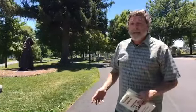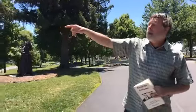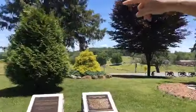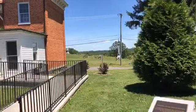And of course, as I mentioned in our first broadcast, heavy fighting literally takes place at her doorstep on the evening of July 2nd. And Melissa's going to pan across the road. We'll walk down here a little bit, and you can see how close those Union gun emplacements were to her house. And Confederates actually make it up into those gun emplacements.